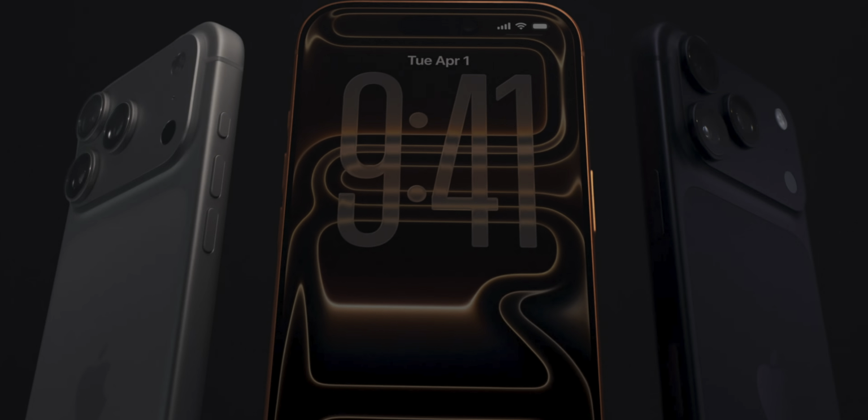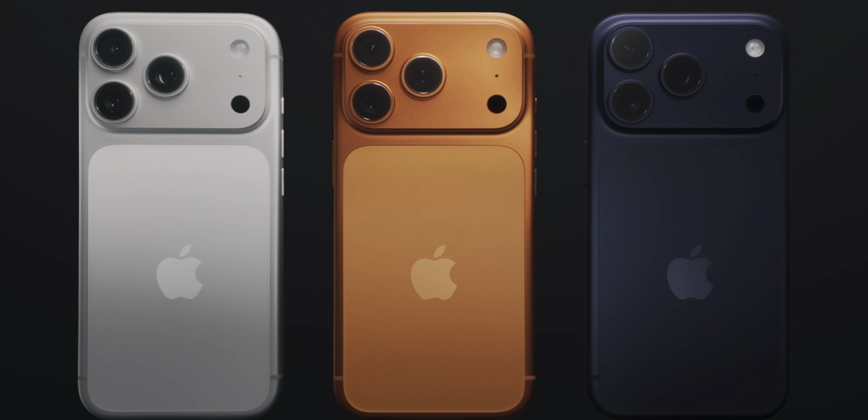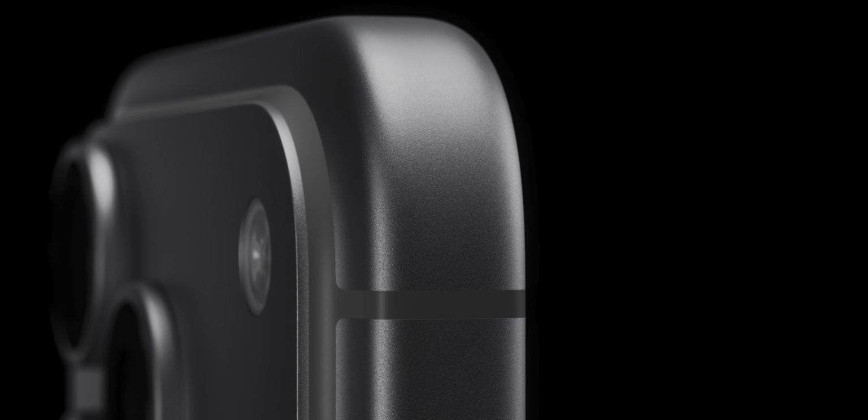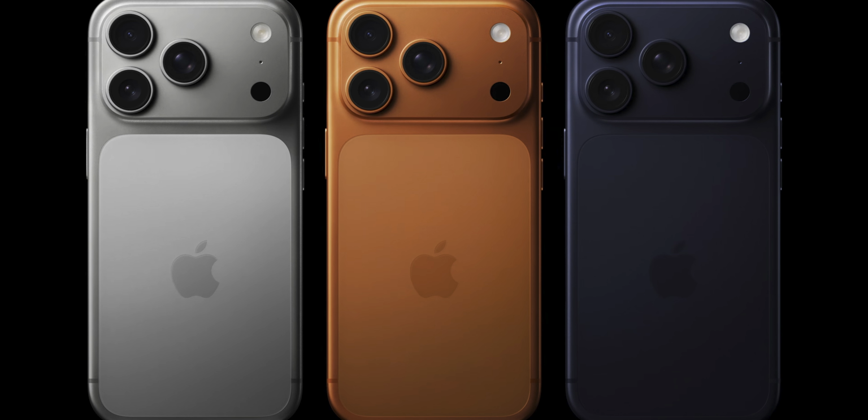I do have to give credit for the colors this year, even though I am outraged that they don't have a black. A flagship that does not come in black is unethical in 2025. Having said that, the new orange and blue are bright and vibrant and actually very good looking, if you are into colors in your iPhone, that is. For me, the lack of black is very disappointing.